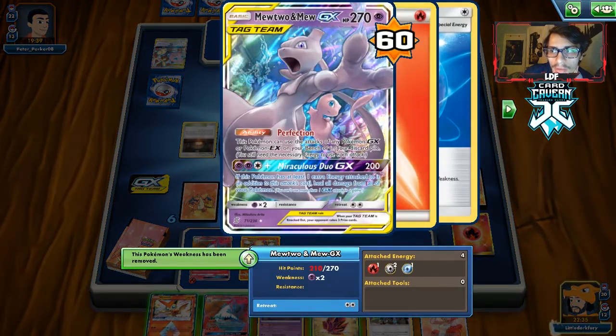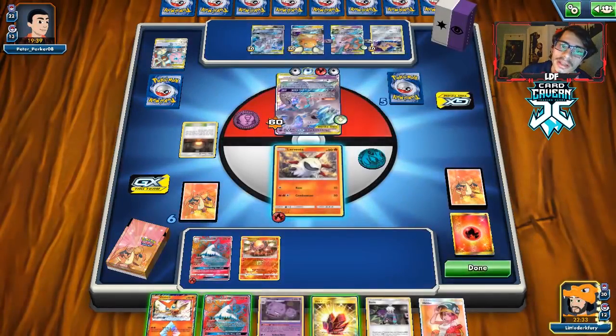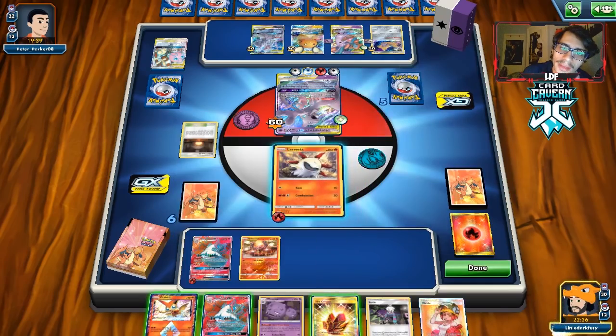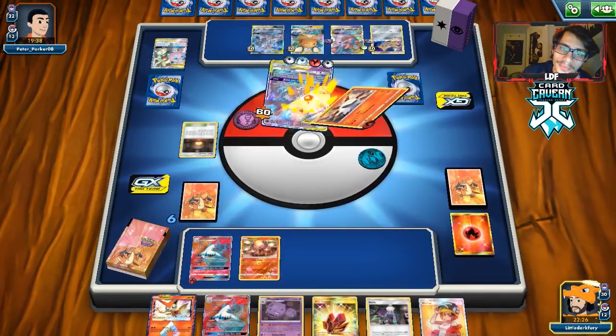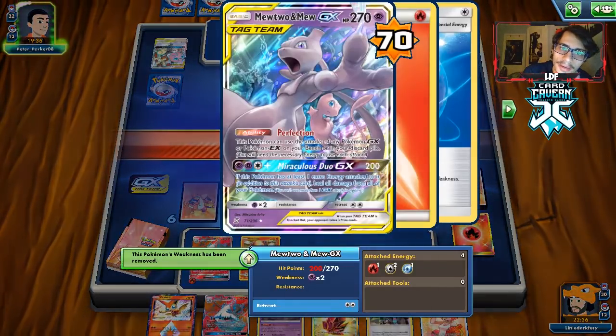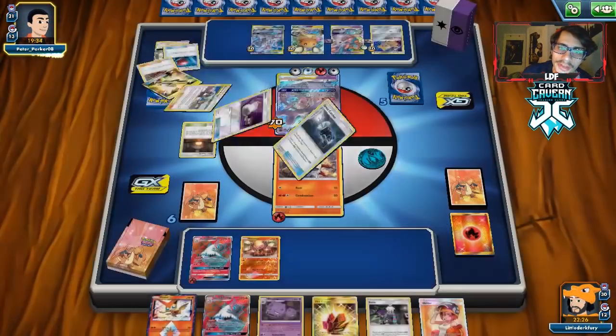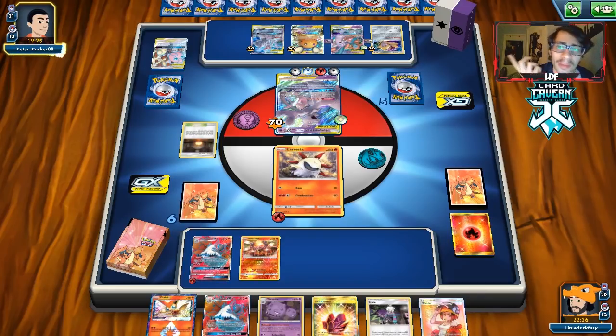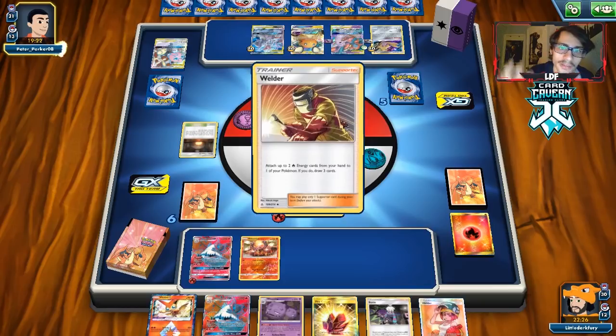Then one more Flaming Shot. We'll put him at 170. Oh, but he'll still lose 10 HP. He has too much HP. Maybe I should just go Massive Heat Wave. Nah, let's just ram. Maybe, yeah, I don't know. He has too much HP. Even if we set up the perfect numbers with a Flaming Shot, there's no way we can knock out Mewtwo next turn. He'll still have 170 HP. He'll have 10 HP remaining, which is just not good for us. We're not going to get anywhere with 10 HP left.